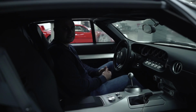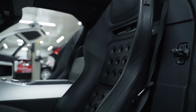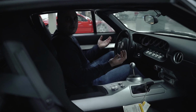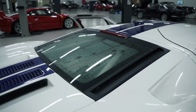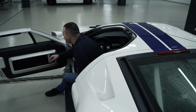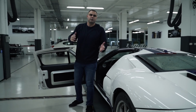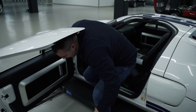So I'll keep going back to the 66. Why? Because it was one of the most iconic race cars in the world at the time. It was a true race winner. It beat Ferrari, and that was big news because Ferrari was always beating everyone at the Le Mans races. And to exit the car, the door has to be open all the way, and you've got to go straight up, because if you go at an angle, as you normally would in any other car, you'll smack your head on this.